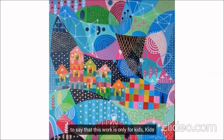But this is not to say that this work is only for kids. Kids and adults alike can spend time looking at this piece to look for the elements of art, but more than that, it can be a fun activity to spot what they see.